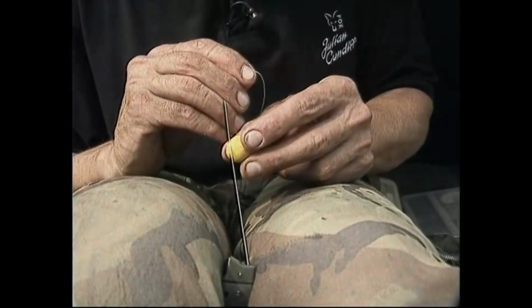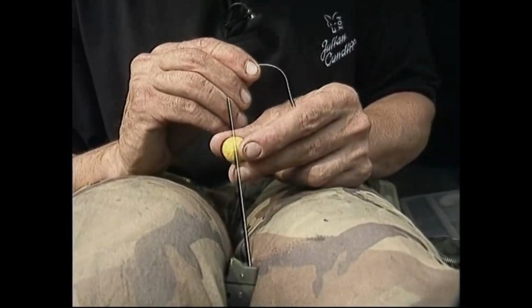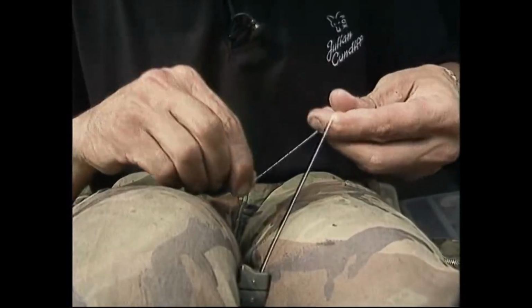When using pop-ups, the last thing you want to do is break the centre of the skin of the pop-up by piercing it with a baiting needle. So obviously to hair the rig on, hair the bait on, the last thing you want to do is use a baiting needle. So instead of doing that, we tie what is known as a hair loop.